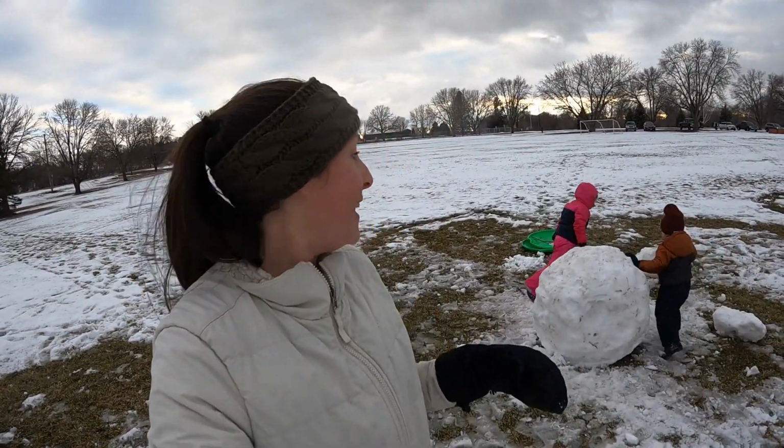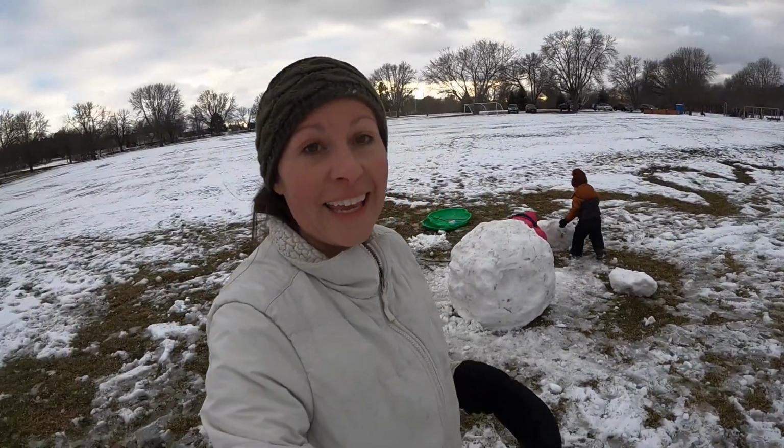Dark and cold, and the kids are soaked from playing in the snow. Luckily they're wearing waterproof gear.